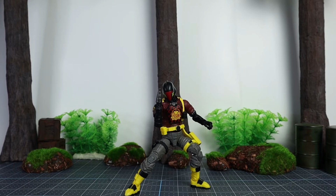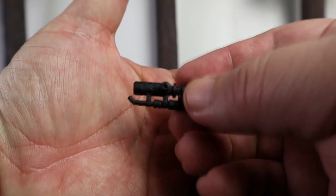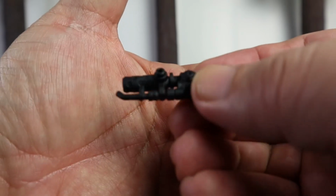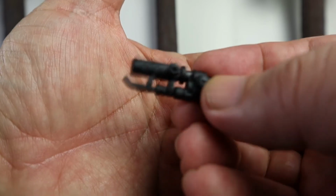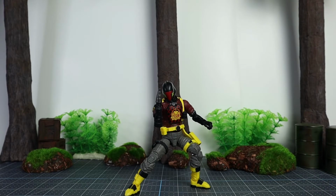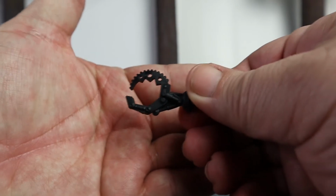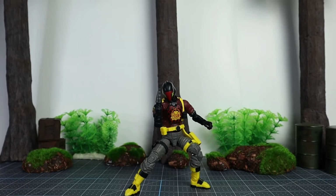Another attachment he has is this flamethrower, really lacking in, can't see the detail because it's just all painted black. Although I do see some light silver highlights on it. But yeah, flamethrower. So again, you can either replace the laser that he has with this, or put it on his other hand. And lastly, another attachment he has is pretty much the claw. So those are the attachments he has.